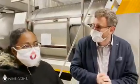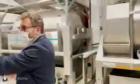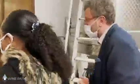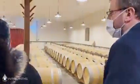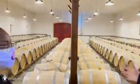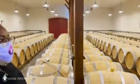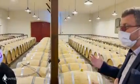That's interesting. I want to see that. Absolutely. It's not too far. It's just here. So this is your barrel room. This is our fermentation room. This is not the aging room. This is not the great cellar that we're going to see later. First, before talking about aging, we have to talk about fermentation.